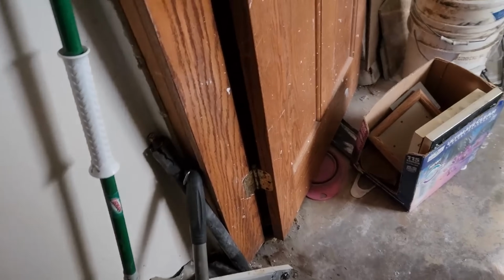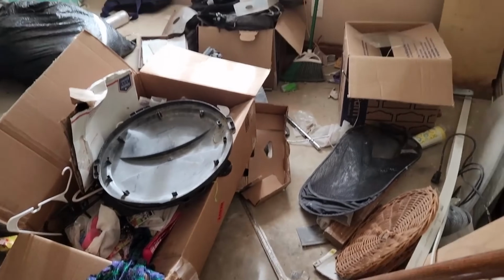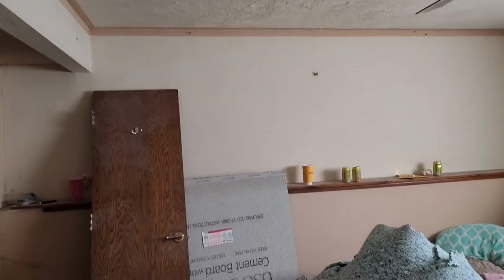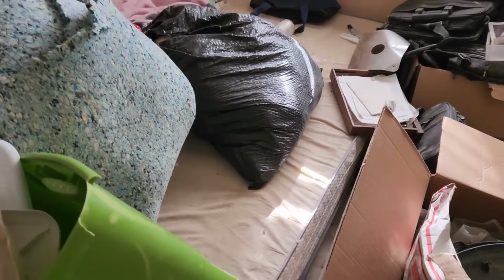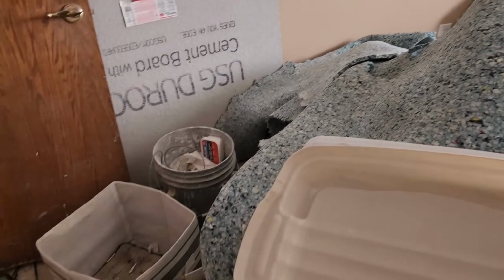So it was interesting. Here's the basement. Again, lots and lots of stuff, but nothing compared to the outside. We'll show you what the outside looks like as well. Weird bathroom in here, cutouts, different stuff going on. Yeah, mattress.